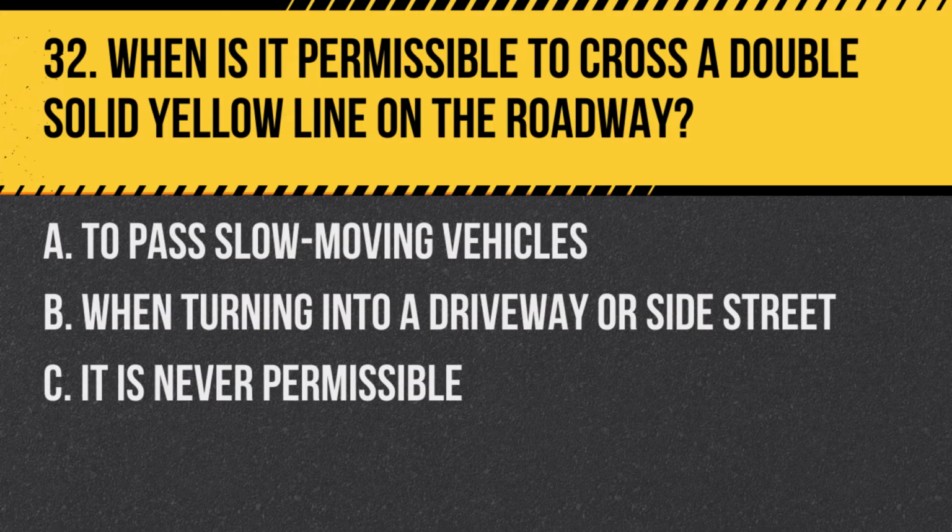Question 32. When is it permissible to cross a double solid yellow line on the roadway? A. To pass slow-moving vehicles. B. When turning into a driveway or side street. C. It is never permissible.